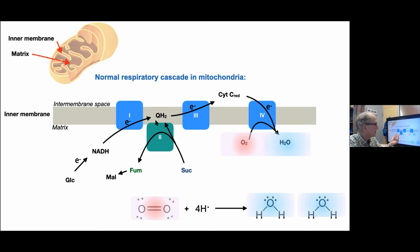Succinate, that molecule I told you about before, is in the citric acid cycle. Also, it can get oxidized and give up its electrons to ubiquinone to make ubiquinol. And then the electrons go to cytochrome C, and they reduce that. And then ultimately, those electrons get transferred to oxygen. And I had a little animation here. Yeah, there it is. You can see that it's jiggling.